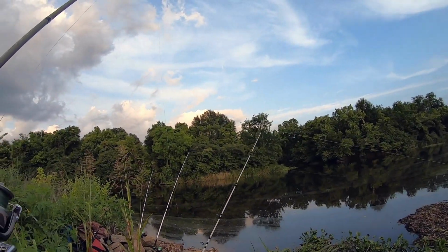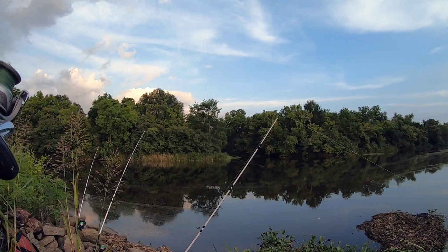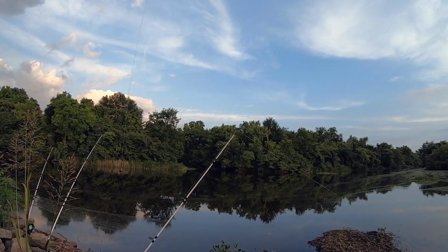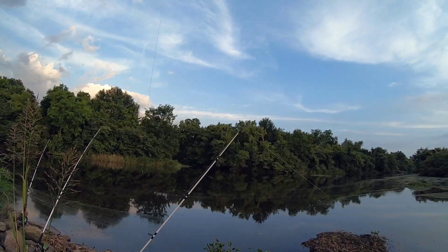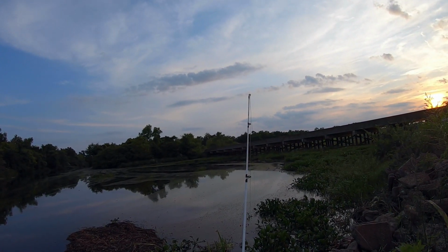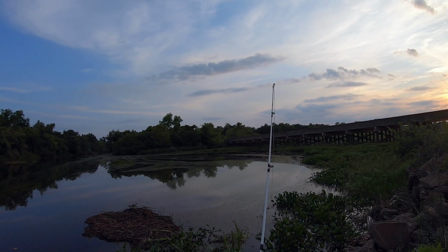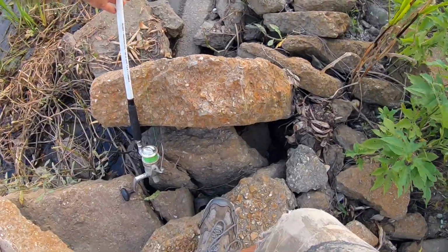Oh wow, finally something's happening. Look at that, it's taking line. I was about to start fishing the red wiggler just because I have not had a bite here. Something's messing with my float finally. Ooh, come on, I gotta get behind this rod. I gotta get on top of it. Where is the float? It's taking line, look at that. I'm gonna go ahead and get this in my hand.